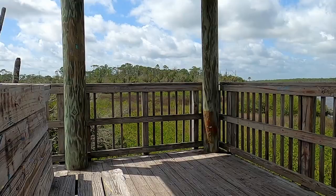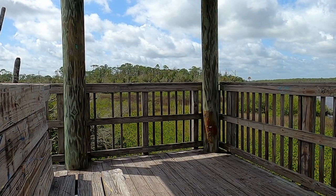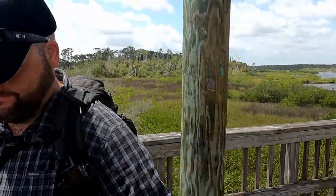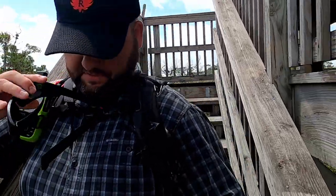Well, I've had a fantastic time at this observation tower, but I think we're gonna move on and check out what else is down the trail. Goodbye, observation tower. You've been good to me, and we will run to you if it starts raining. Ugh. These things never want to stay on my head.